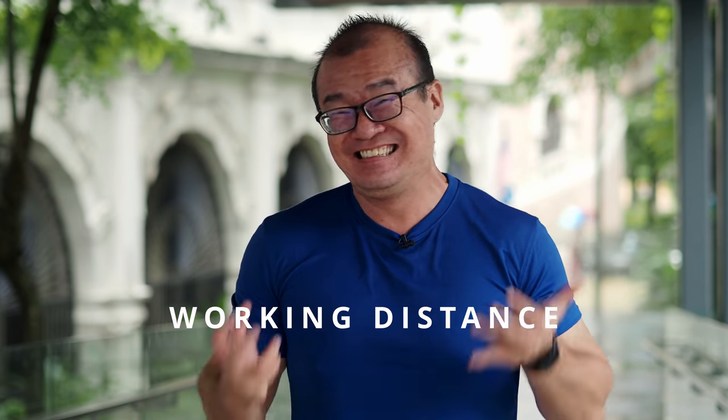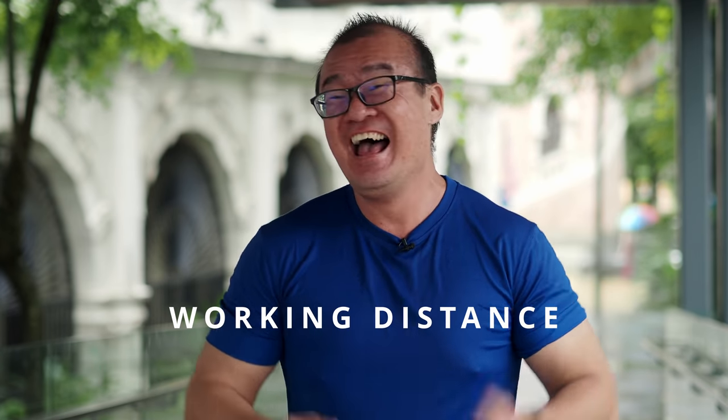Reason number four, working distance. This is a very important one. I've just mentioned in the first three reasons that the longer the lens, the better. You can compress the background better, you have less background to deal with, you can blur off the background more effectively, you can manage distortion, creating a more natural and flattering look.